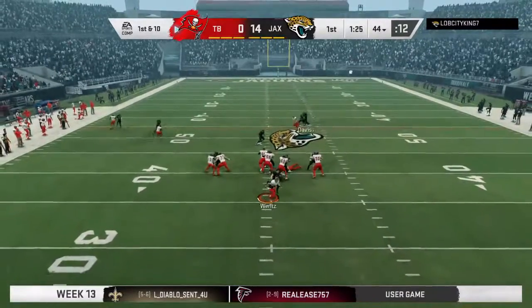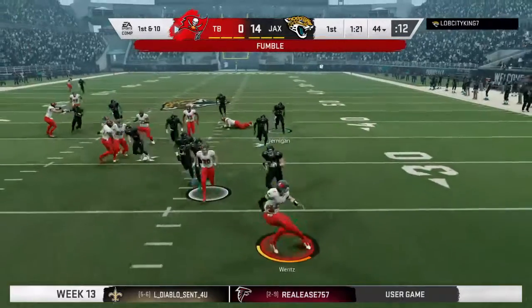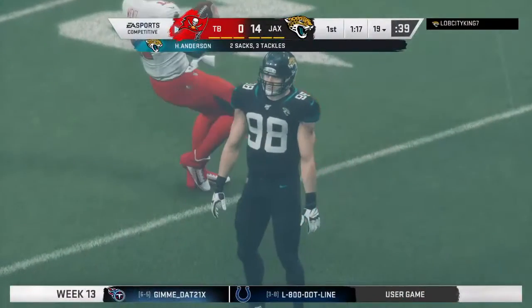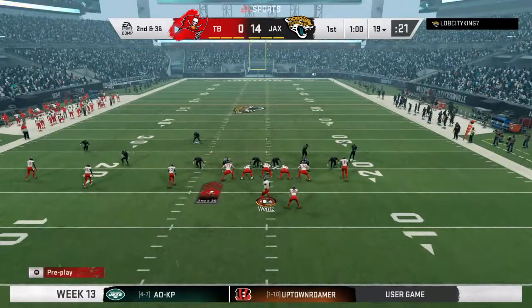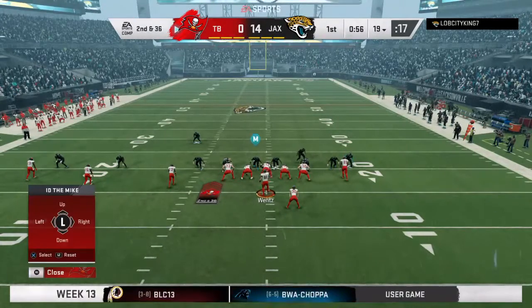Wentz now on first down. Nowhere to go here. He lost the football. But fortunately, he's able to recover his own fumble, and that could have been trouble. Now this one from about 2 counties over after the sack. They come up on a 2nd and very long.